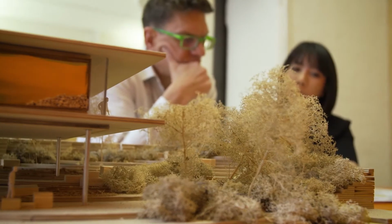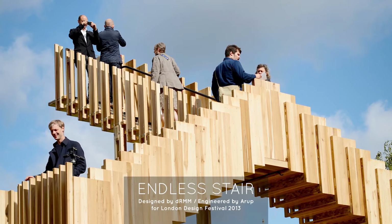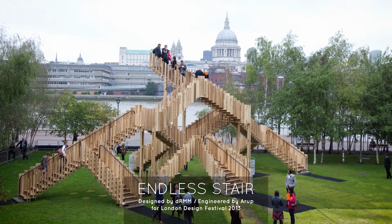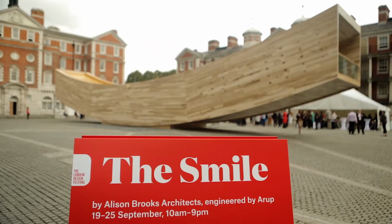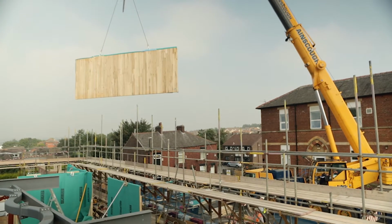So the prototype was the Endless Stair project with AHEC. Alex's experimental project in 2013 was such an extraordinary structure. It was the seedbed, and having done a number of experiments, this is now the first permanent structure.